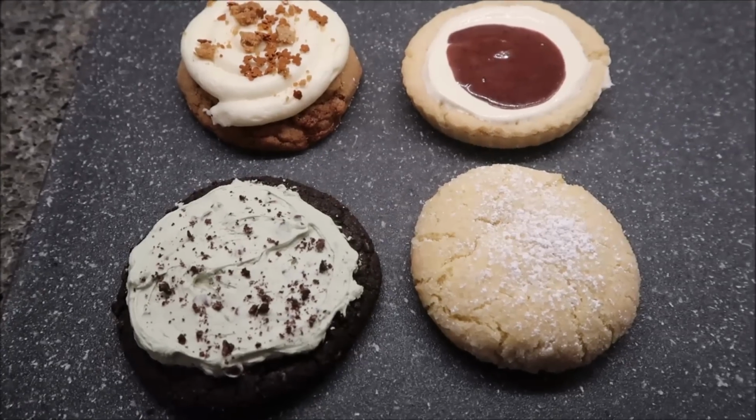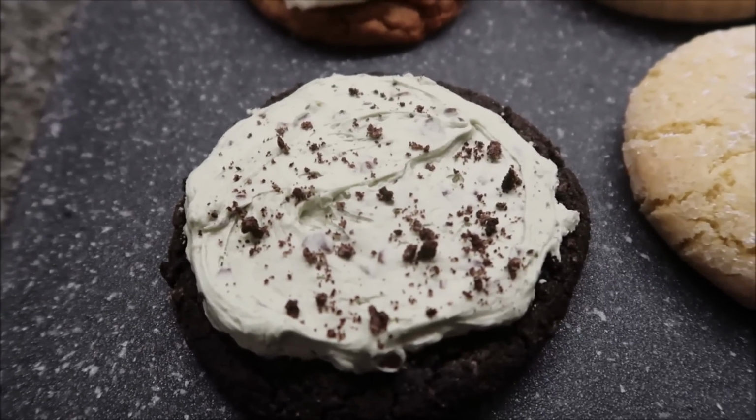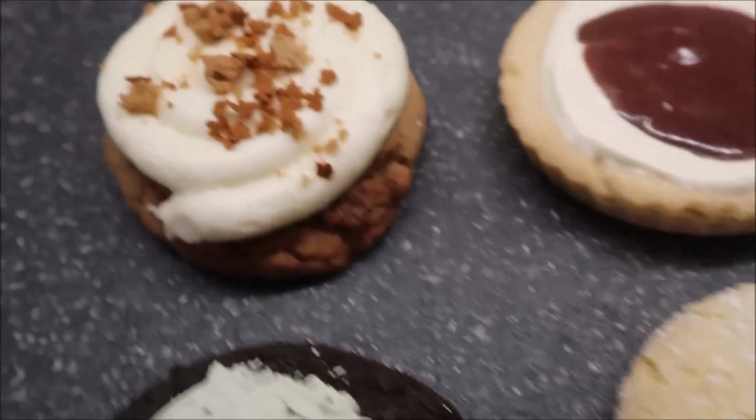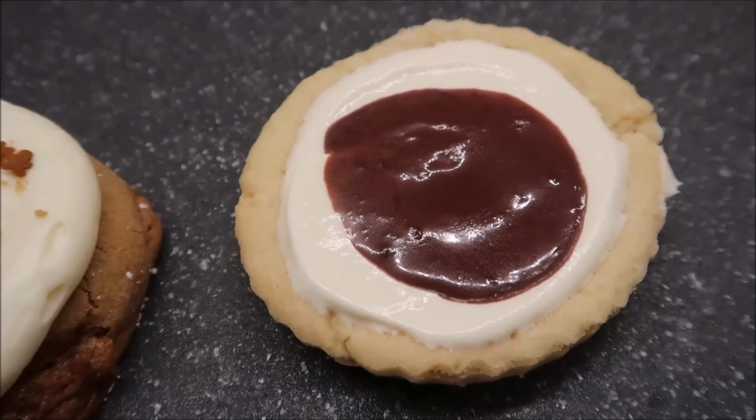This week from Crumbl Cookies, we are going to be trying the green mint featuring Andes, the lemon crinkle, gingerbread cake, and Boston cream pie. With these cookies, they also have the pink sugar and the chocolate chip. So just know that. The green mint featuring Andes.